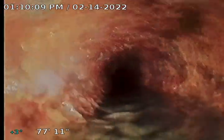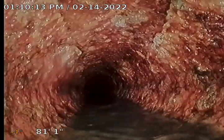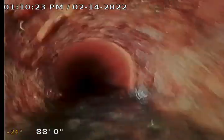Another big section of calcium buildup. Here it rolls down into the main city sewer right here.